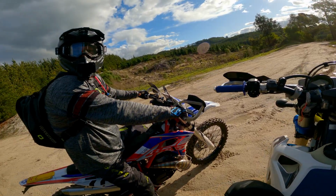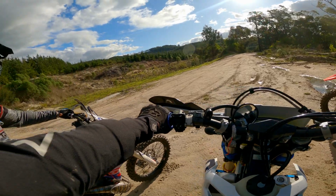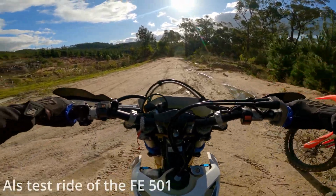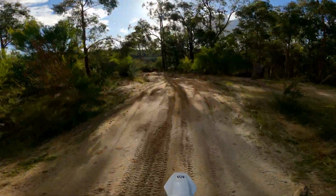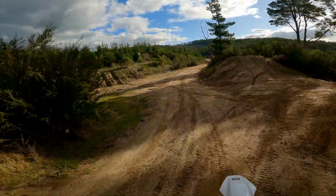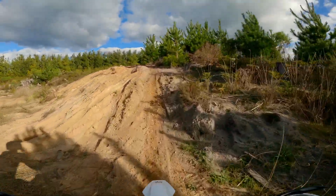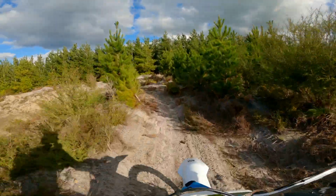All right, well, here we go on the Husky 501. We've got the little playground here, so let's see how she feels. It's going to be very different to the cross trainer, but let's see what a big 500 is like. We've got this little technical area here that we like to play and warm up in, and obviously the cross trainer just eats up this sort of stuff. This bike's going to feel very different because I'm used to the cross trainer, but this is pretty technical stuff for me to be doing on a 500. But yeah, like that, ripped up that little lip there.